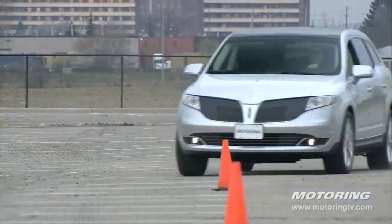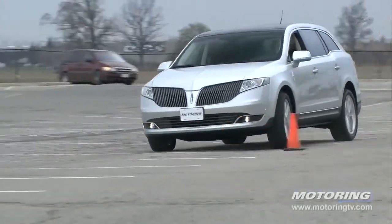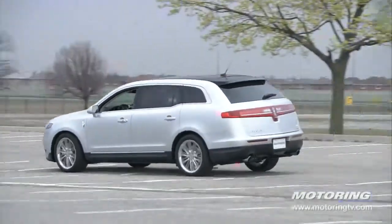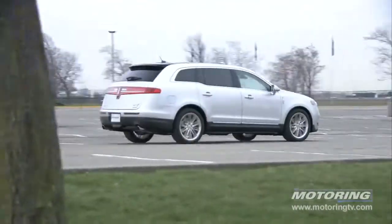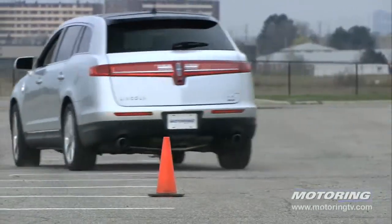One of the reasons the MKT balances the ride-handling equation so well is its continuously controlled damping. It allows the driver to pick comfort, normal and sport modes. The system monitors the suspension 500 times a second and makes the necessary real-time adjustments anywhere between 20 and 50 times a second to deliver controlled handling and a smooth ride.